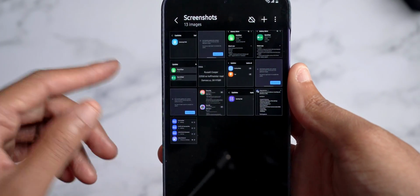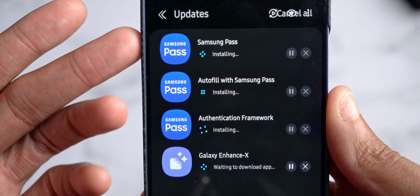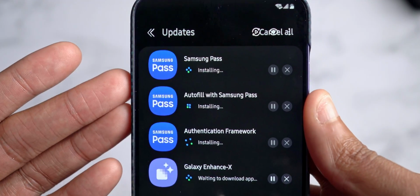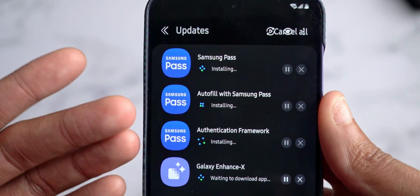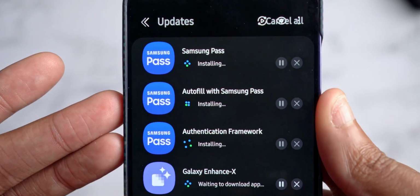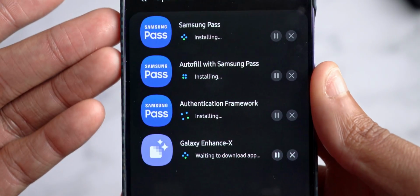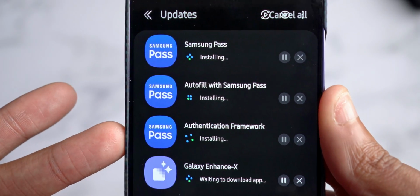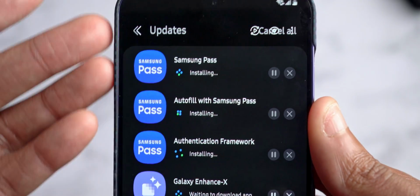Now, in terms of some of the apps that have been updated throughout the month of May, we have some updates here. Samsung Pass was updated, which I'm sure just improved its encryption and its ability to keep your passwords secure and to access your passwords across more and more apps and, in certain circumstances, the web. And then your autofill with Samsung Pass was also updated. Usually they update in tandem, but you see Samsung Pass in general was updated across the board, because even the authentication framework was also updated. So again, some of the things I just mentioned were most likely taking place during these updates.